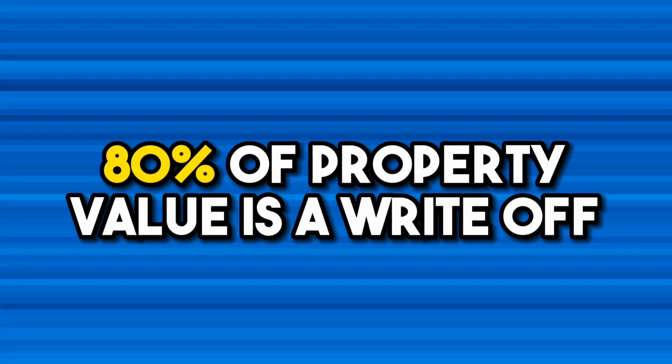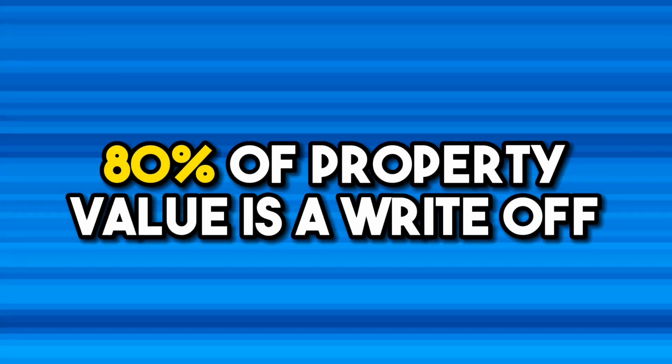Usually the rule of thumb, talk to a CPA, but the rule of thumb is the 80-20 rule. 80% of the building value or the property value can be written off because you can only write off the building value and not the land value. So you can write off the building, but not the land. So if you have vacant land, you can't depreciate anything because you don't have a building on the property. So that's very important to know.